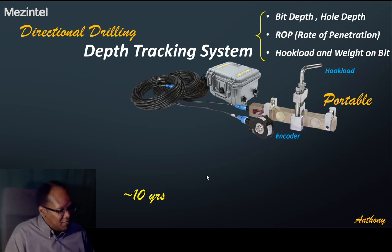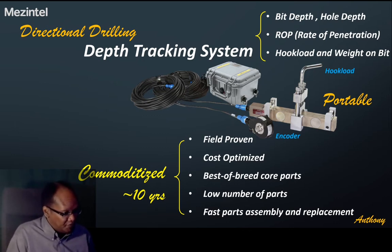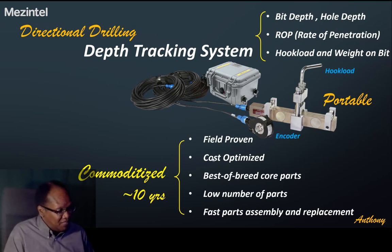Another thing that has been achieved by Mezintel over the last 10 years is commoditization of the product, and by this, these are the following features or benefits that we have been able to achieve. The depth tracking system has been field proven over the years, given the volume of units that has been sold. We have been able to cost optimize the product. We are using best of breed core parts in the product after several iterations. There's a low number of parts that we assemble to get the system in its present form. And we've been able to achieve fast parts assembly and replacement. So these features or benefits have been achieved over those 10 years of product development and sales.